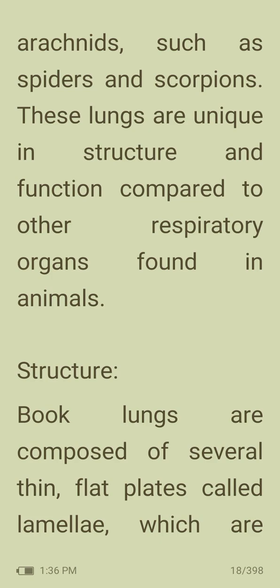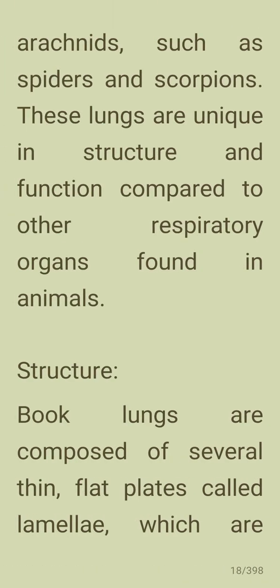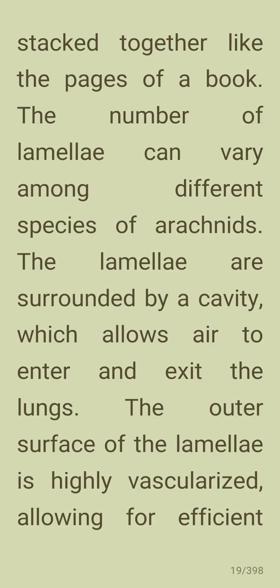Its structure: book lungs are composed of several thin flat plates called lamellae, which are stacked together like the pages of a book. The number of lamellae can vary among different species of arachnids. The lamellae are surrounded by a cavity which allows air to enter and exit the lungs.